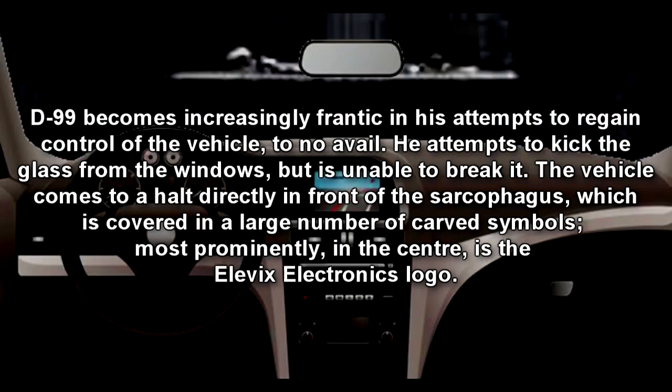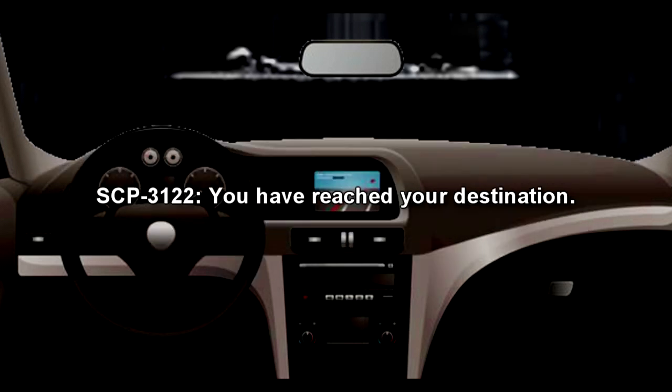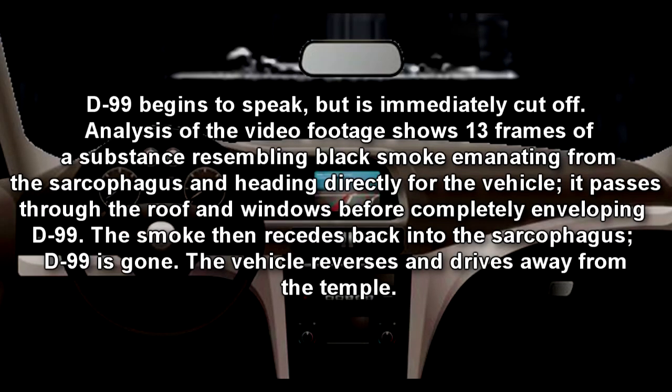The vehicle comes to a halt directly in front of the sarcophagus, which is covered in a large number of carved symbols. Most prominently in the center is the Elevix Electronics logo. You have reached your destination. D-99 begins to speak, but is immediately cut off.